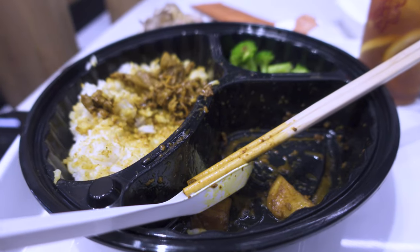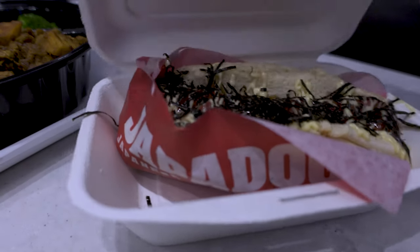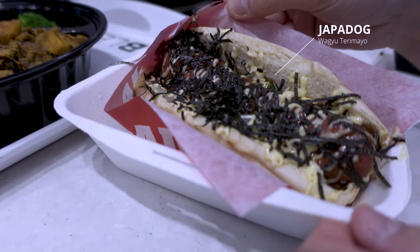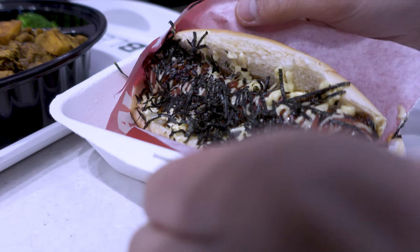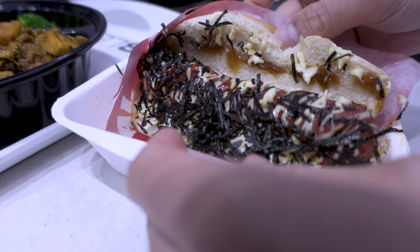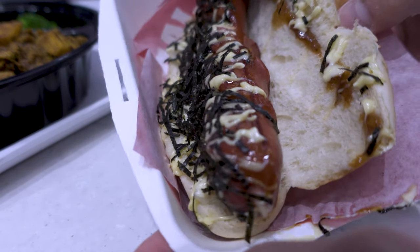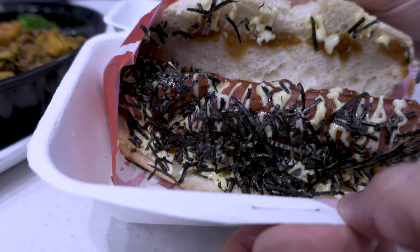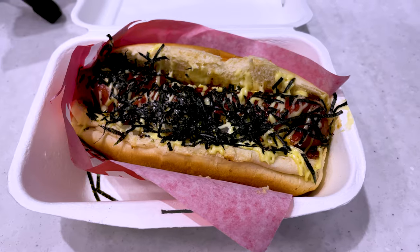Well, pretty much finished the dish. We have a hot dog from Japadog. This is a Wagyu beef. Supposed to be a Wagyu beef hot dog patty. Check this out. Got seaweed, mayo, teriyaki sauce. Smothered all over.